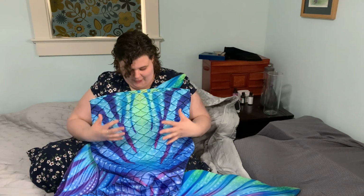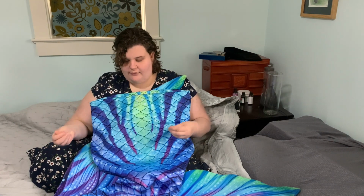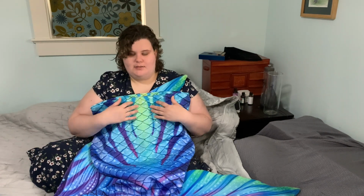So that is one thing that is really exciting me about them being able to print their tails in-house: they can get a much higher quality resolution picture of the original silicone and make sure that all of that transfers onto this beautiful fabric, which is nice and soft.